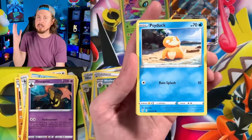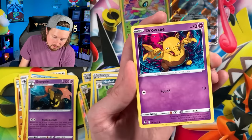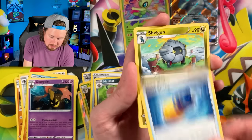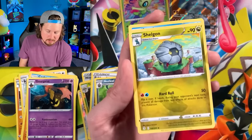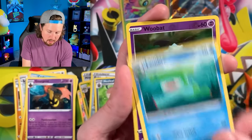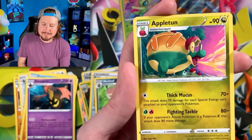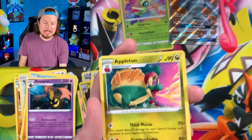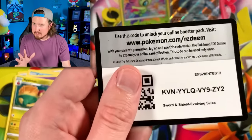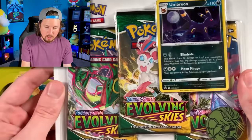We got Psyduck, the best Pokemon in the entire world. Rufflet, Drowsy. We got Energy. We got Boost Shake. Shelgon, which looks like a level from Super Mario Brothers on Nintendo. Lumbre, Woobat. Oh, Appleton. What are you doing to us, Appleton? It is apple season, though, right? I believe so. Apple cider, all that good stuff. There's the code card right there.